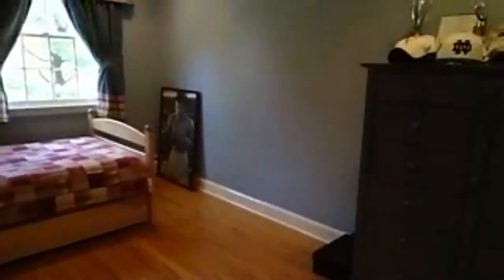Bedroom 4, hardwood floors. There's a closet to the left. And then bedroom 3, our closet is to the right. And then bedroom 2, closets to the left.